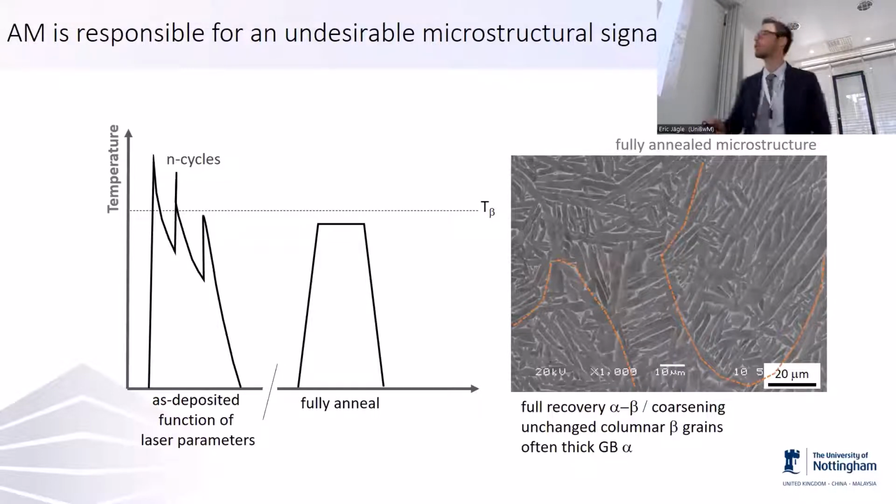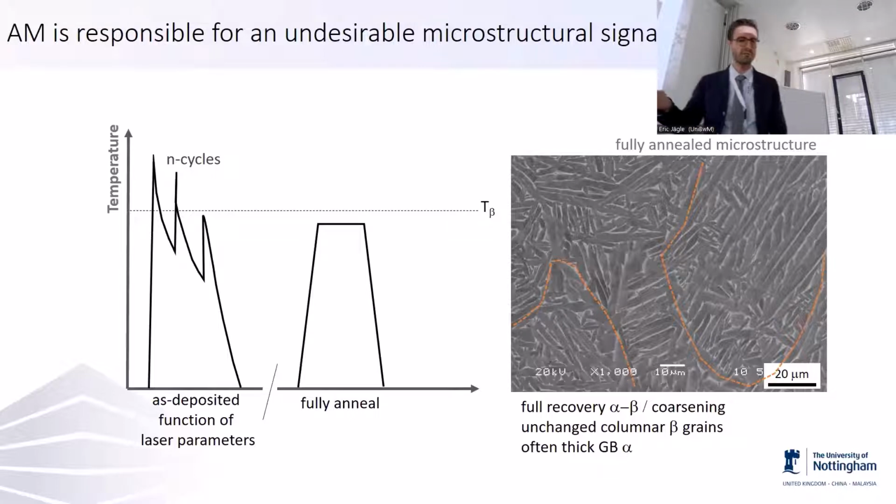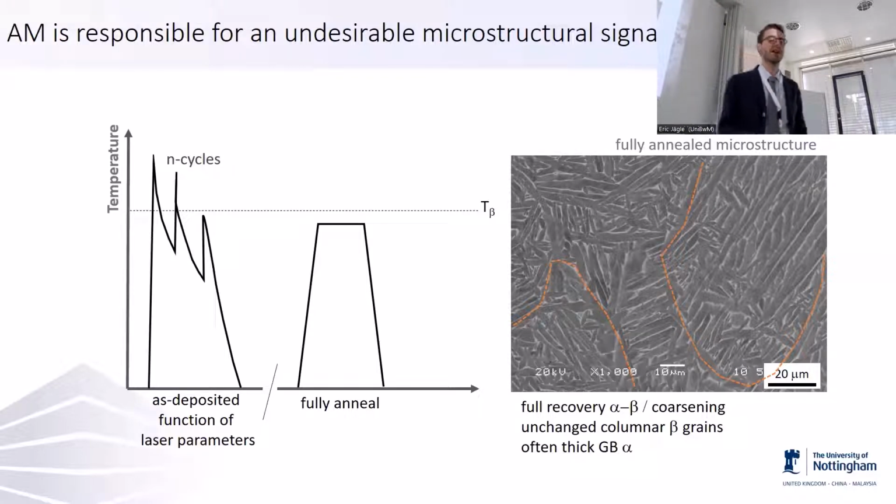And of course, you can try to break that up. You can do some post-processing, more or less intensive, to recover some of the equilibrium microstructure, but there is an intrinsic signature imparted by the process which is really difficult to get rid of. So the question is, is this it? And of course, we had some ideas.